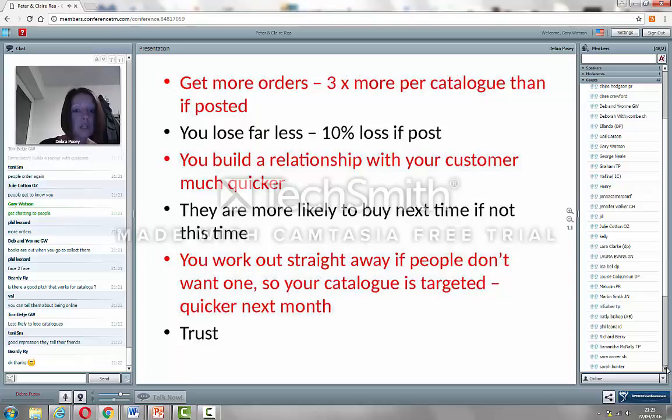You're going to build a relationship with her that much quicker. People are much more likely to trust you and buy next time, even if they didn't buy this time. Remember, just because someone's taken a catalogue, it doesn't necessarily mean they've got the time to have a good look through now or have the money to buy something, but they've seen the catalogue, they've met you, they're much more likely to look at it the next time.